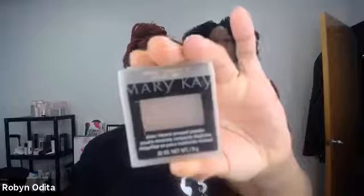Now the next step is you're going to set with your facial powder. This would be your regular facial powder for your skin tone. This will set everything you just did, so you won't have that washed out look by the end of the night. It'll set and hold everything. Yes. We're going to apply that all over.